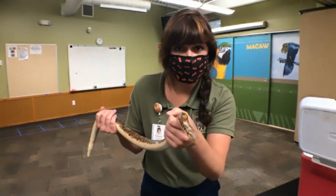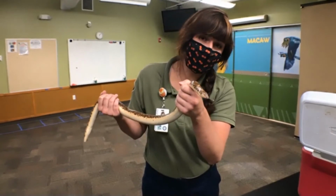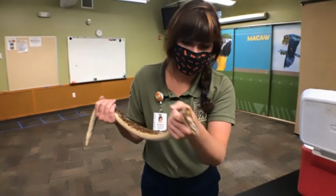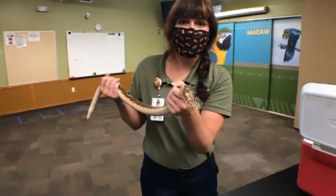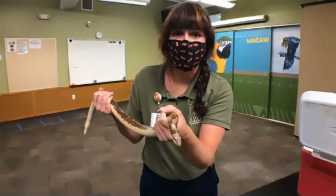Let's see, what else can I tell you about Quartz? She's nocturnal, so she's really active in hunting at night. And if she's not actively hunting, again, she's usually just spending her time in the sand. What does she normally eat? She normally eats rodents.